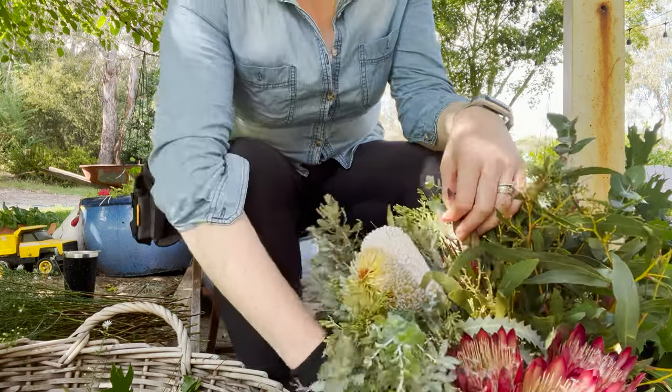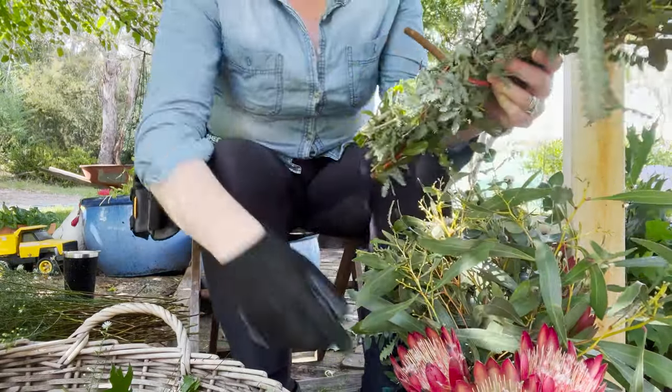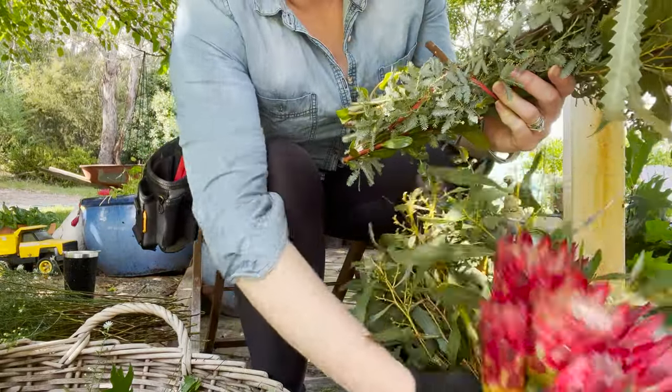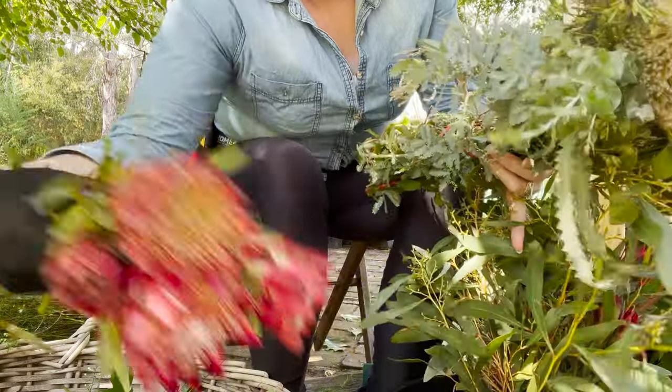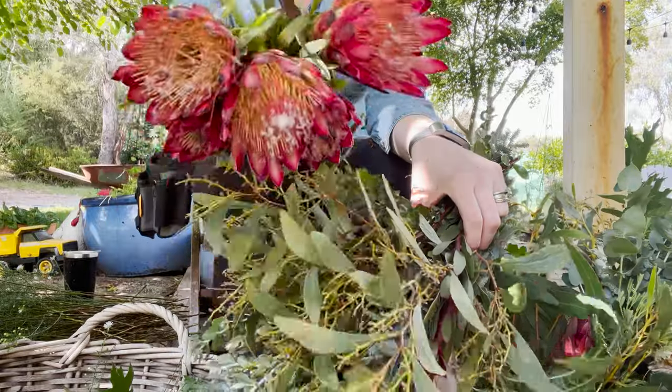These are some mixed posies. I'll just pull those apart. Some proteas, very small. So we've got two of these and one of these.